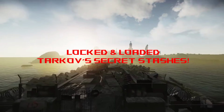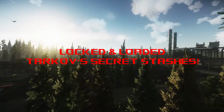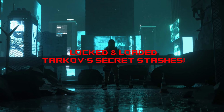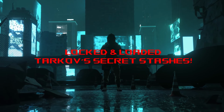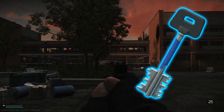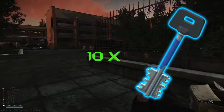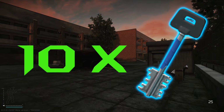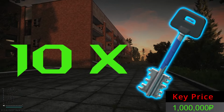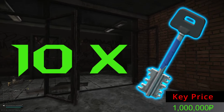In this new season, we are diving deep into Escape from Tarkov's most elusive locked rooms and uncovering the hidden treasures that lie behind each door. Kicking off the season, we are starting hot with the tape key from the Sanitar office room. But here's the twist: we are opening it not once, but 10 times. With a current price of 1 million rubles, is it worth the investment? Stay tuned to find out if this key lives up to the hype or falls short.